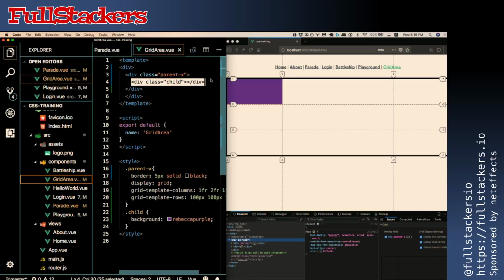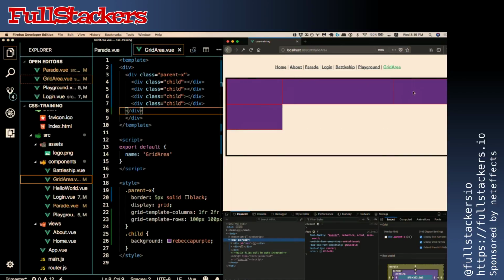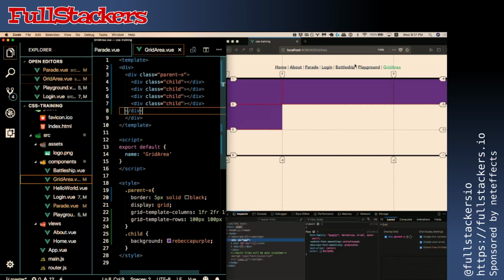And as we add more children, you'll see that it flows from left to right, top to bottom. And what's really cool about this is the fact that you can now essentially size your elements based on the grid, the rows and templates of the columns that you've defined, and you can also position them. So I have this quick demo.